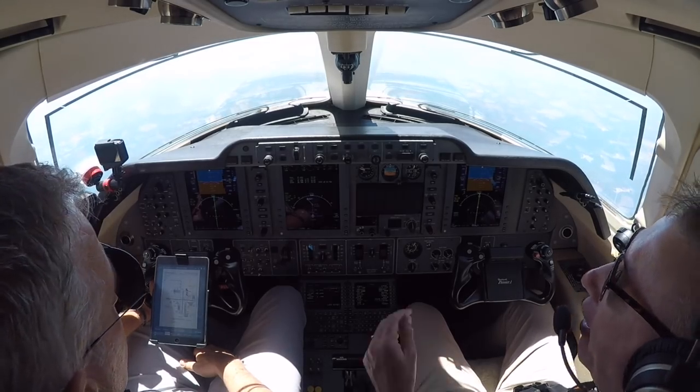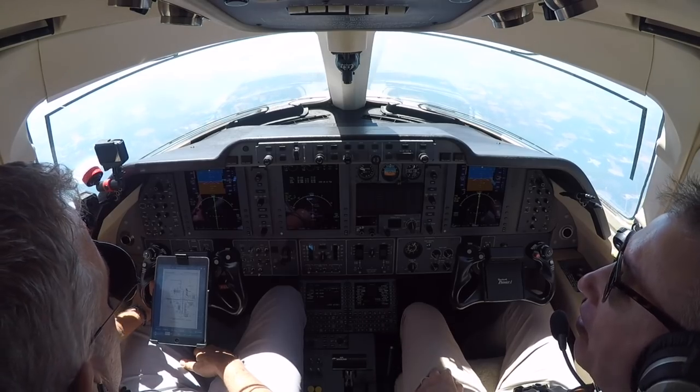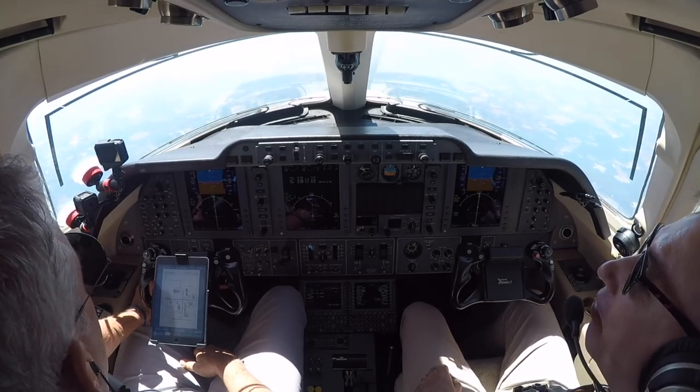Have you ever had to hand fly this plane at this altitude? Delta 9932. No.